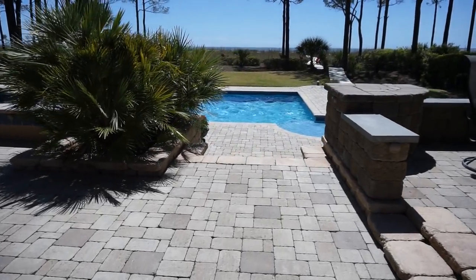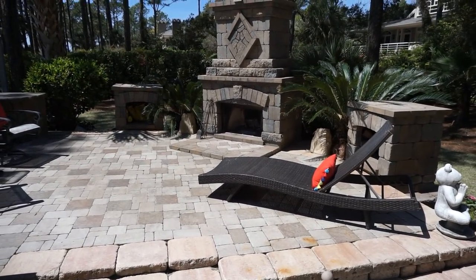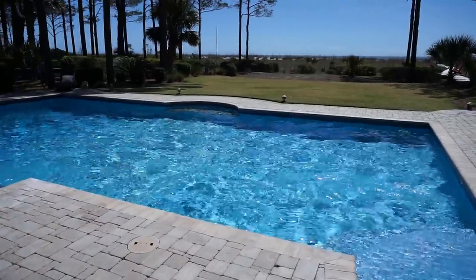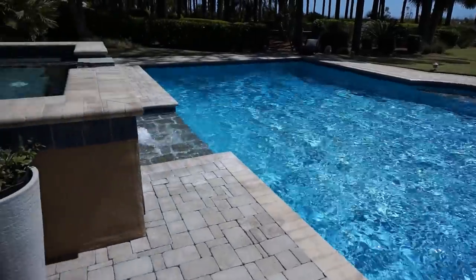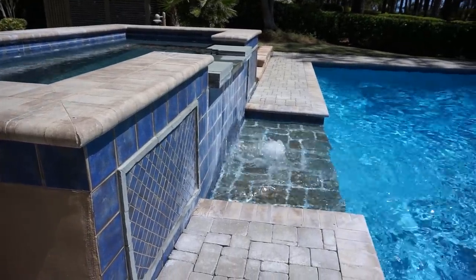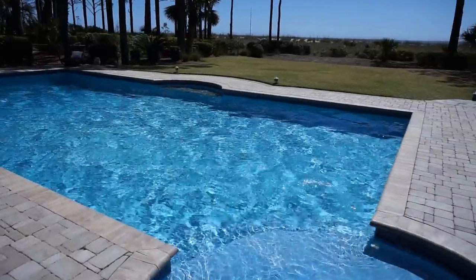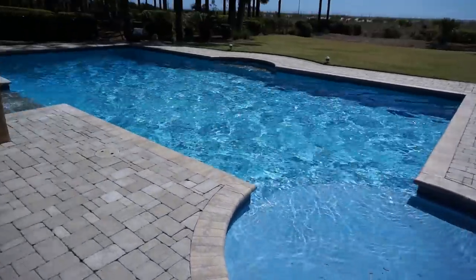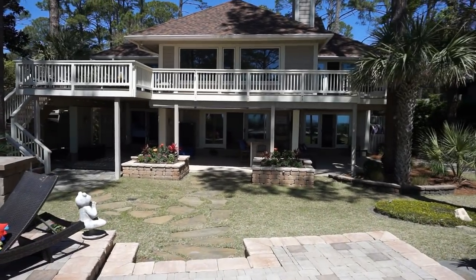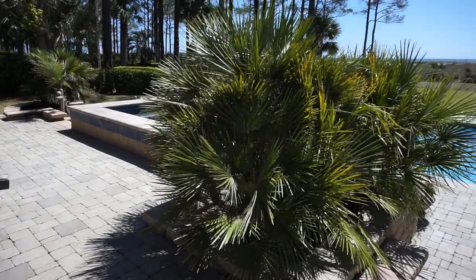with these pavers all around, the outdoor fireplace, and the spa is oversized with a fountain and sitting area. What a pool. This end, I think, for the kiddies. And then looking back towards the house, there's a very large deck here above the spa. All of this house just on over a half of an acre.